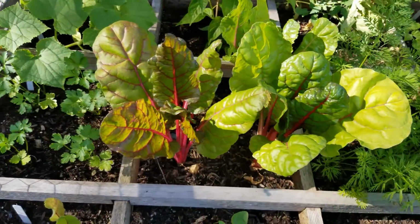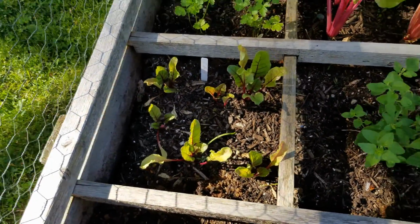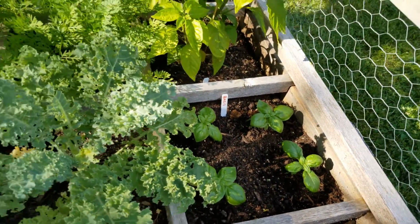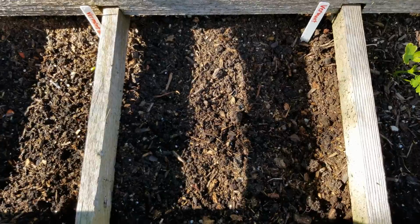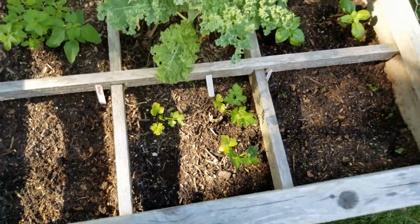Carrots, chard, parsley, some beets, like I said, are doing poorly. Oregano, kale, basil that we just transplanted out here. And then we've got some bush beans that we just planted here, and there's some more bush beans here. You can see they're just sprouting. And parsley there.